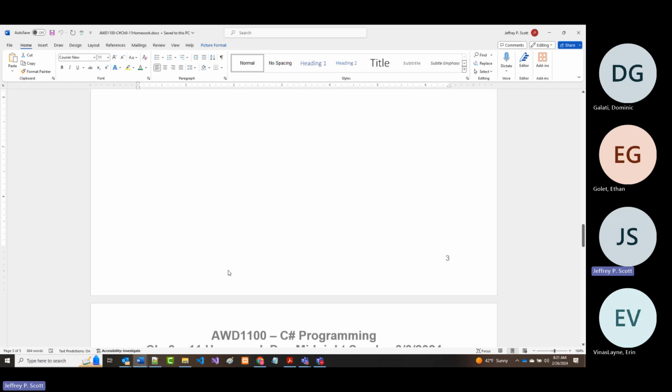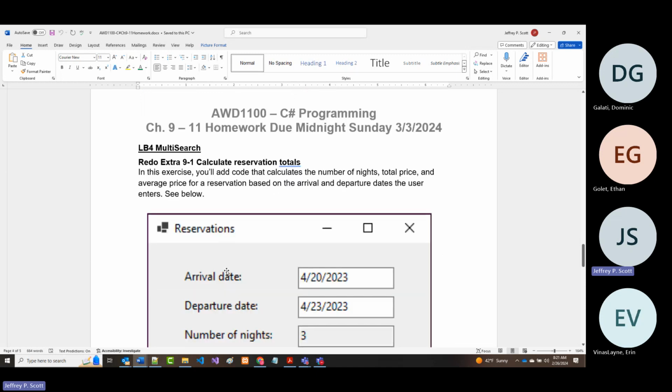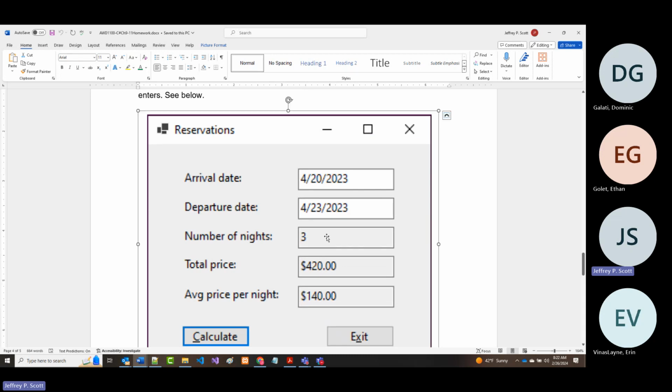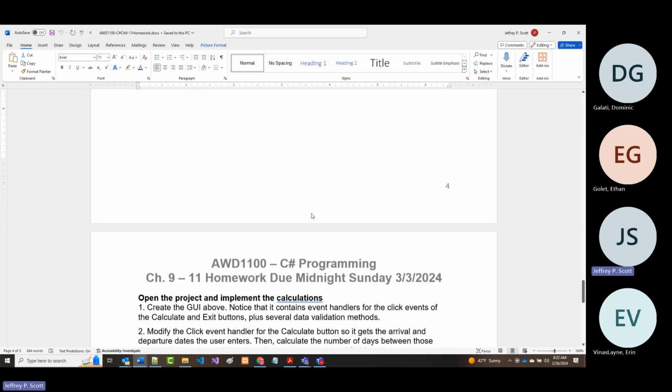All right. Then finally, the last one that you are supposed to work on in here is the same problem we did last week. This is 9-1 from your textbooks, but it's redone. The one I did, if you remember these two fields here, I used a date time picker. You are to go back and actually do it the way they asked you to do it in the book. Replace those two date time pickers with text boxes, and follow the instructions that are in here.